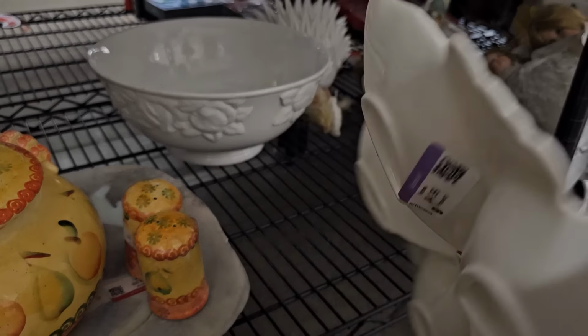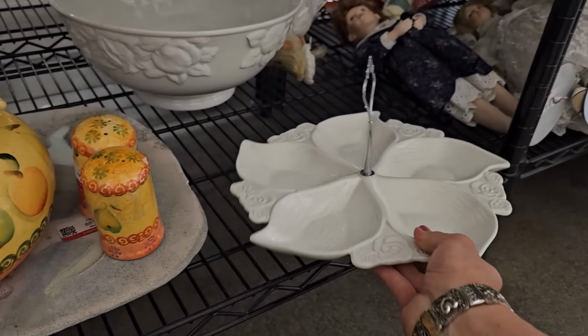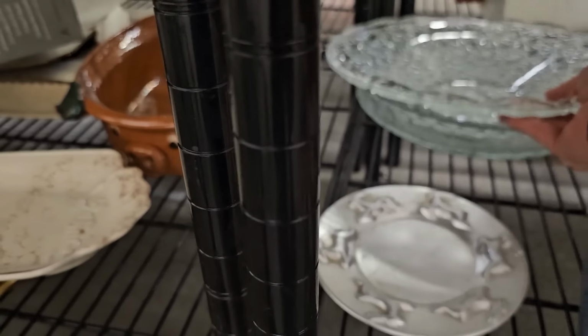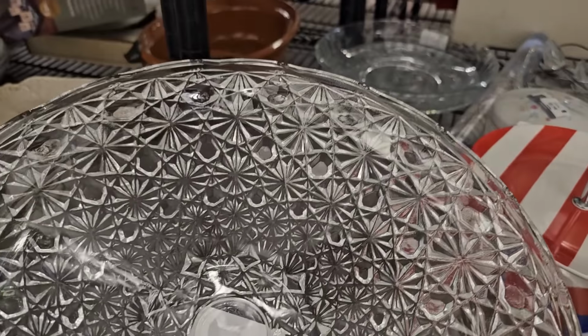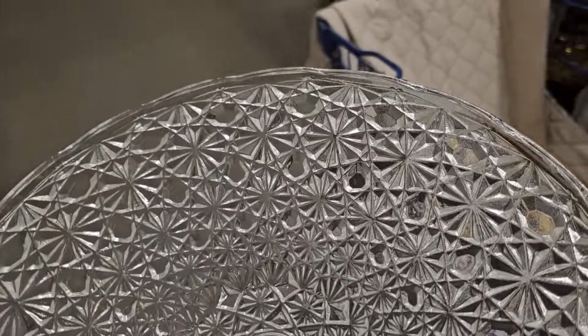I do love the style of this tray. Sadly, it's damaged as well. $5 on that. Back here, I've spotted a daisy and button pattern serving dish. I do love this pattern, and sometimes it does glow under black light. Let's take this over to the cart.